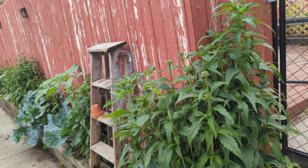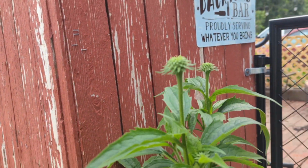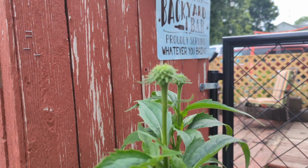This line is looking lovely. The coneflowers are almost ready to pop here. They're so tall. This right here is even with my nose. Hang on, look, I'm standing flat-footed. Look how tall these are. Granted, they're up on a foot, but that's still a really tall coneflower.